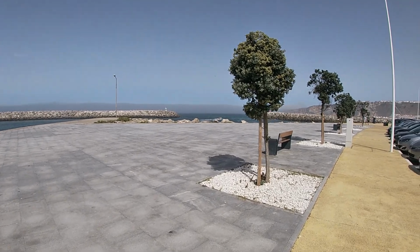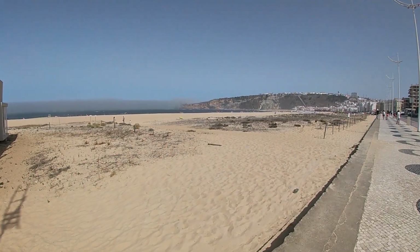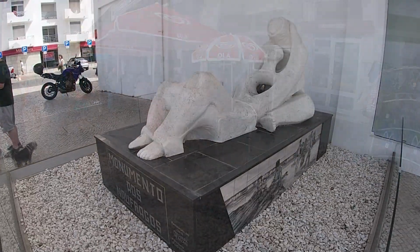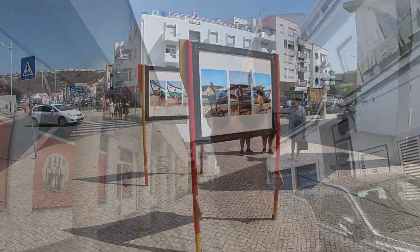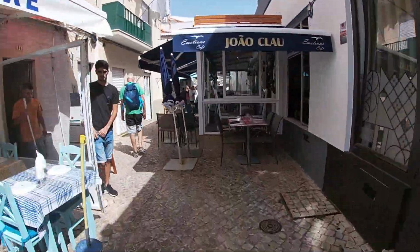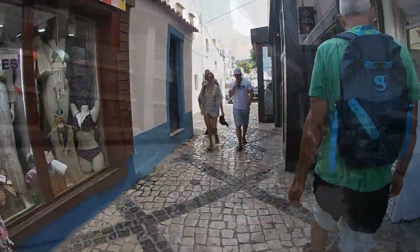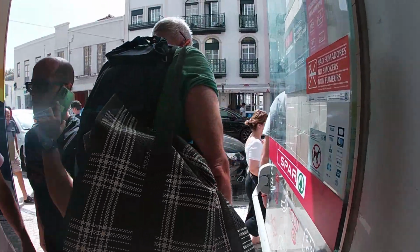Definitely a marine layer this morning. It is foggy out there. Can't even see the fort on the point. Supermarket's closed, so we're off to the next supermarket. Looks open. One busy grocery store. Grocery shopping done.